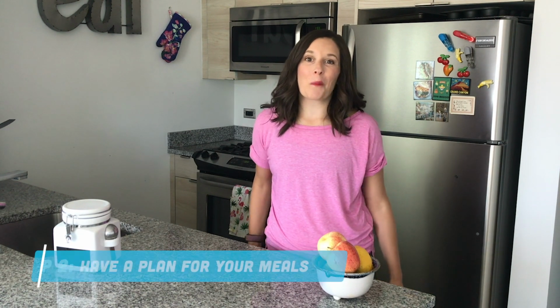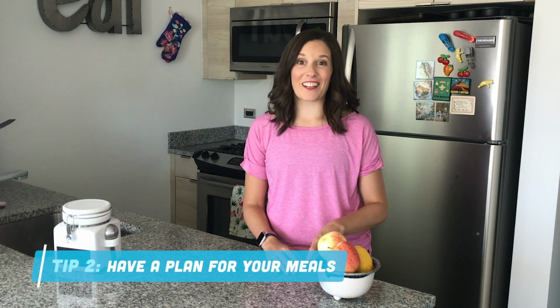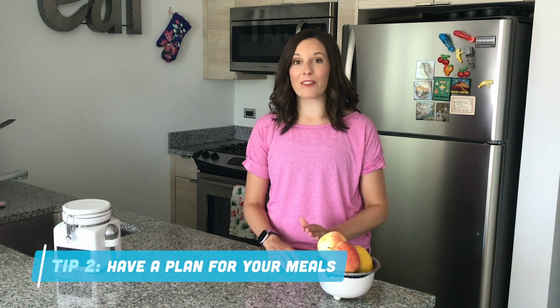Tip number 2 piggybacks off of that. The best way to make sure that you're getting enough protein throughout the day and having well-balanced meals is to have some sort of a plan. Have some sort of a meal plan in place. Know where your food is coming from. Know what you're going to eat at a meal before you eat it.